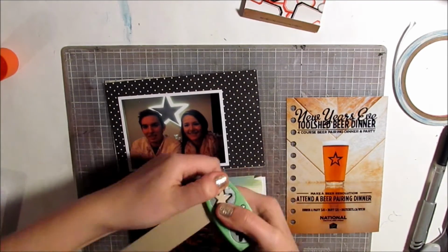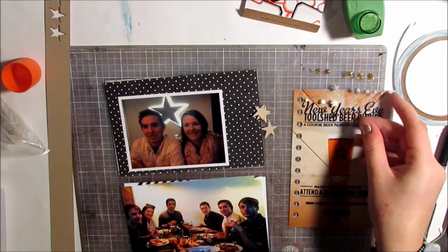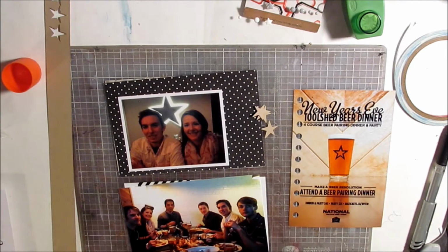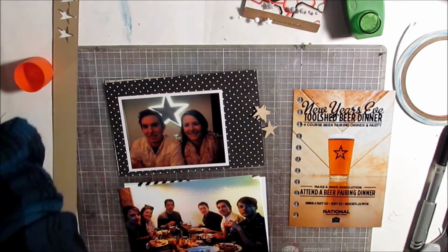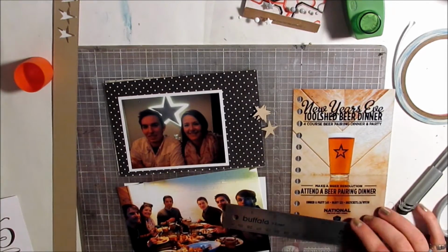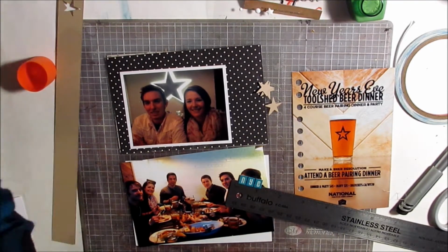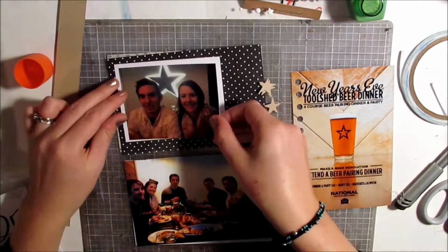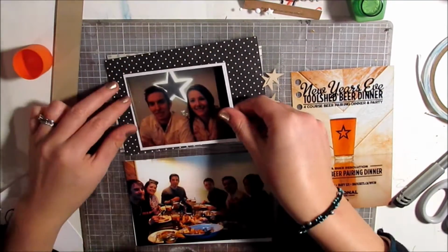So I just checked out a couple different papers here, and I'm matting my photo with some white cardstock, and then I'm using this Creative Memories star punch to punch out some craft paper stars. And I've been trying to keep a couple consistencies throughout my album, and one of them is this star punch. It's nice because it isn't something that's used up, so I can continuously use it throughout the album. Just for consistency, I like doing that. So I spelled out the letters NYE for New Year's Eve, and I'm just using that sort of as a little title on this card, and I'm adhering that.